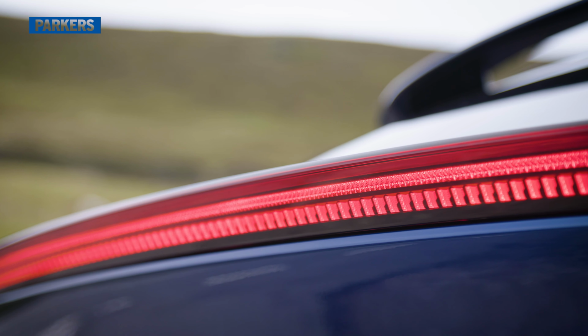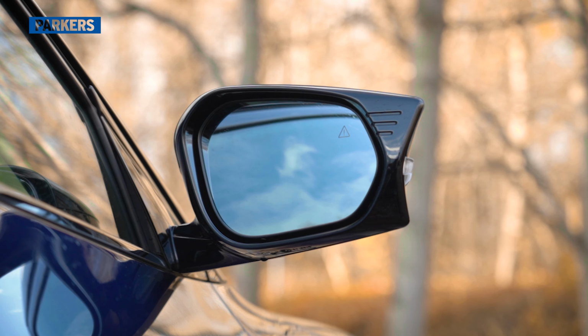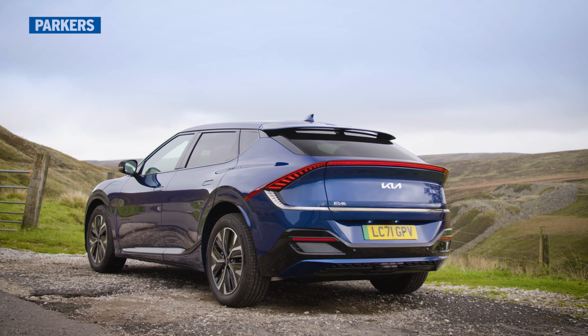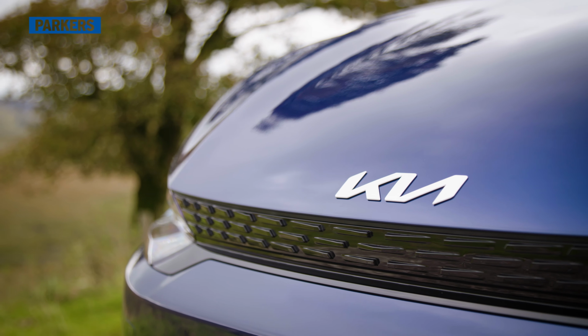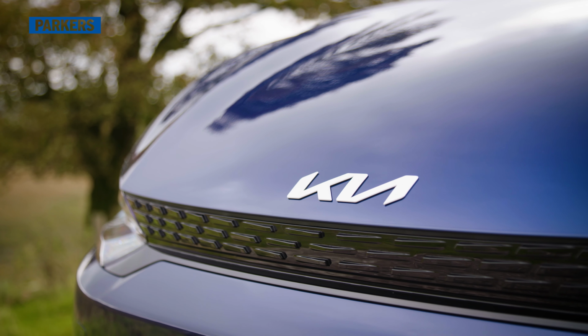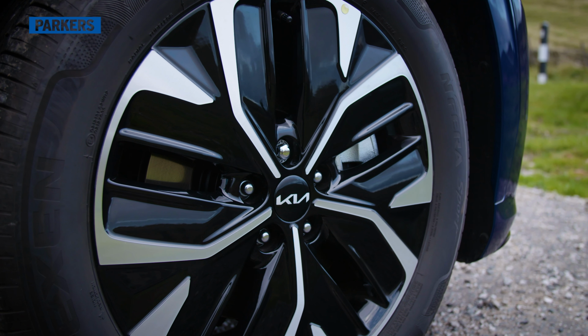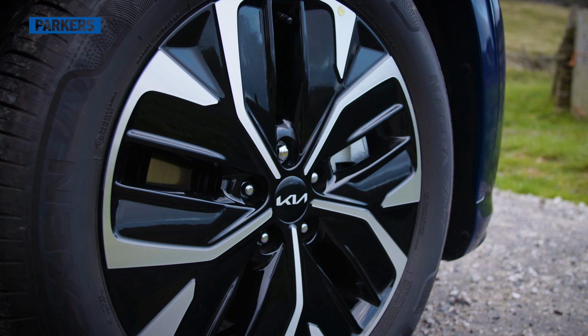The Kia EV6 is a big step forward for the South Korean car maker and one that brings in front of a whole new section of car buyers. It's got the range, technology, and charging power to mix it with the best that rivals can offer. Plus, there's little doubt over quality thanks to the standard 7-year warranty.